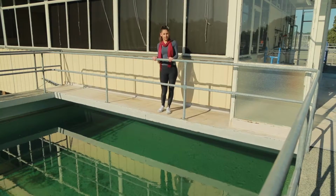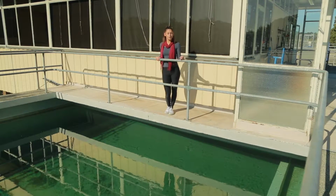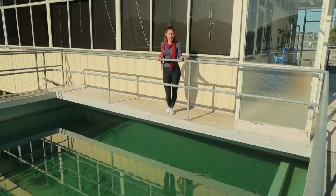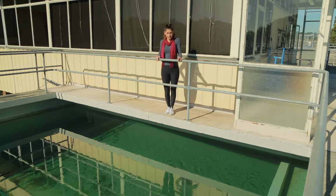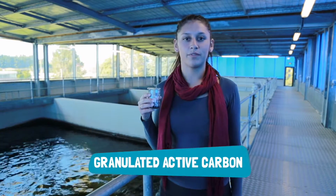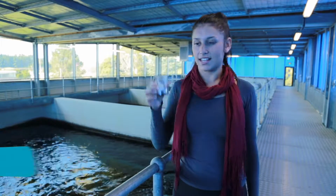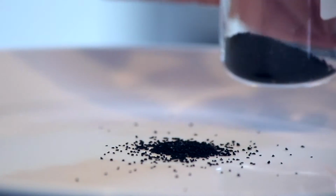This water looks pretty good. We now know that it's been screened a couple of times, had chemicals added to remove all the dirt, and filtered out the large microscopic bugs. What else could be in there? This is the granular activated carbon room. Granular activated carbon is this stuff here. Have you ever had a tropical fish and used this in the filter?